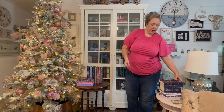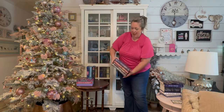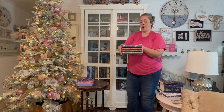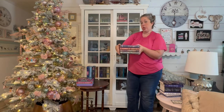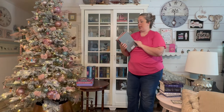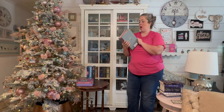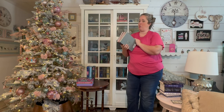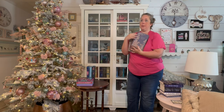Really excited for it. From there, I actually picked these four books up at my used bookstore, and they are gorgeous. This is the Cranford collection, and they are all classic books. So we have Charlotte Bronte's Jane Eyre, Emily Bronte's Wuthering Heights. We have Little Women and Pride and Prejudice, and they are all beautiful gold foiling linen books.